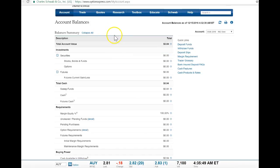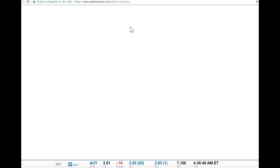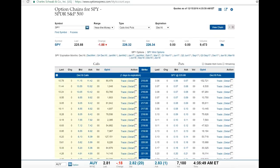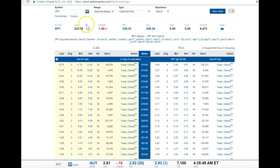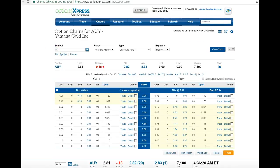So once you open your account, you're going to go look at option chains. And depending on the environment that you're in when you're doing this and how much money you're using will determine what you choose. So obviously, as we began this, we're talking about a lower amount of money. And I think in the environment we're in, gold is good to sell put options on.